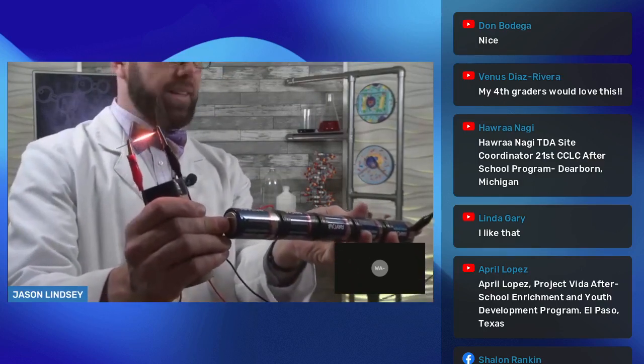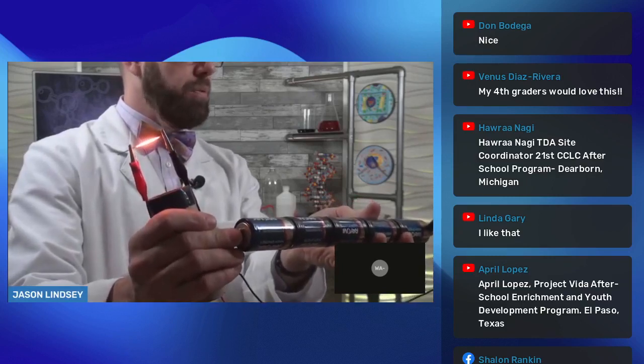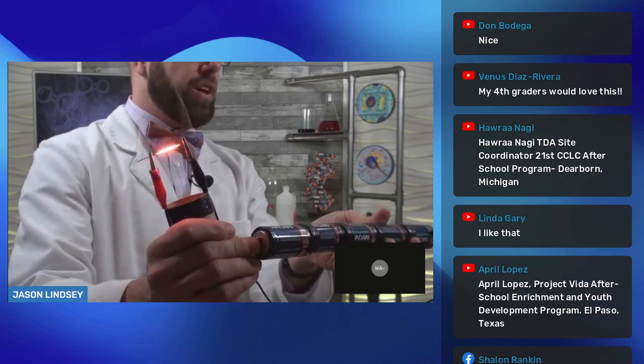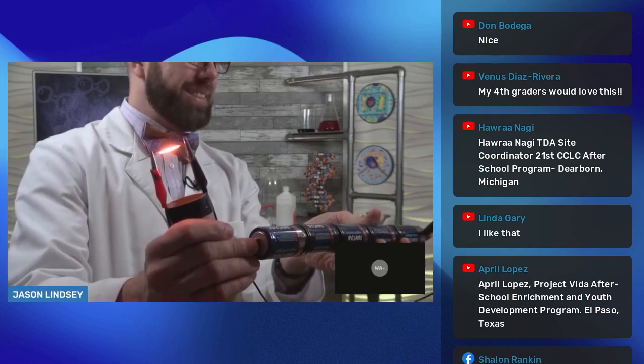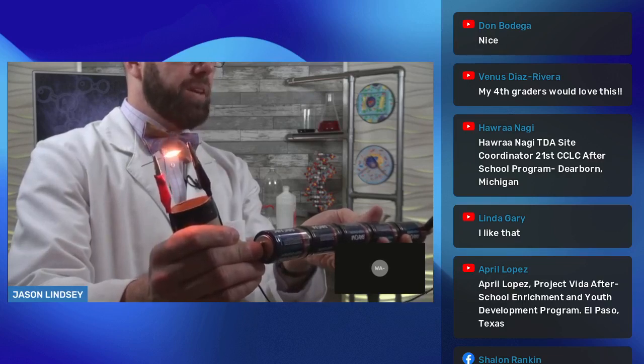Okay, I've got everything connected. And you will notice the graphite is getting super duper hot, super hot. And I am creating my own light bulb. It's called a filament, is what that is. You could experiment with different sizes of graphite. You could experiment with the larger size versus the smaller size. So those will be different variables.